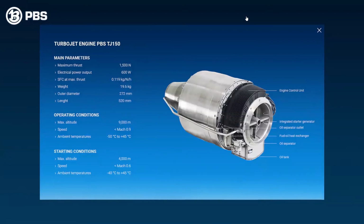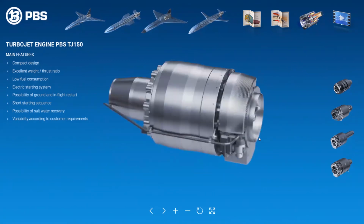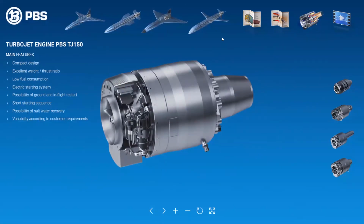All our engines have an integrated starter generator. In the case of TJ150, the electrical power output is 600 watts, but we are also planning a new version which will provide up to 1.5 kilowatts of electrical power output. And the engine can be operated up to 9 kilometers and 0.9 Mach speed. So here you can see in detail the engine TJ115. I think I've summarized the very basic technical features of our turbojet engines.